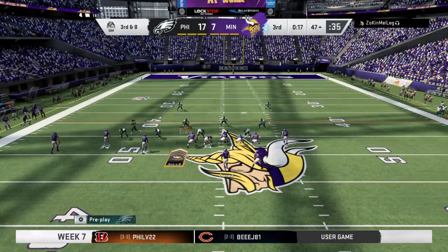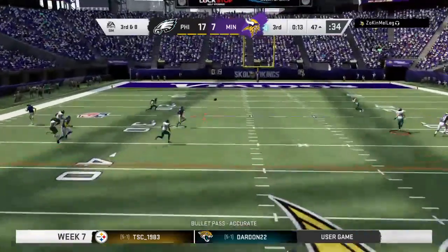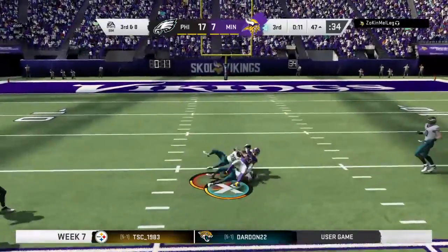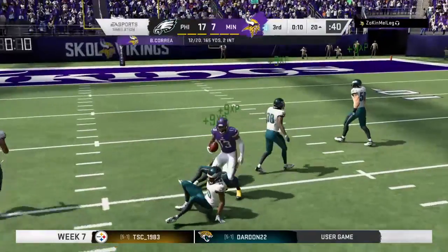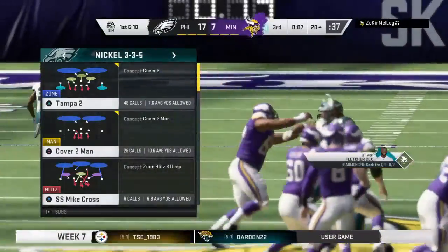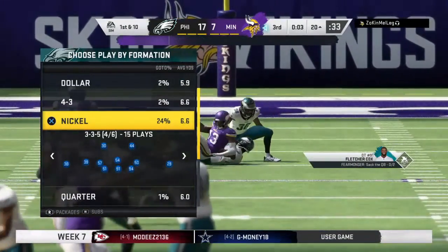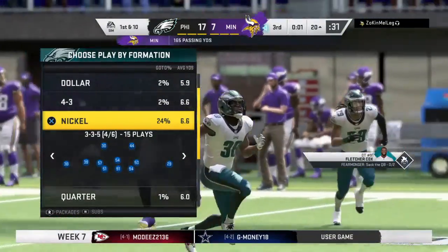This is 3rd down. Operating from the gun. Correa. And it's caught. Becker. And he's going to get this one down to the edge of the red zone. And he has another first down as they'll get the ball down to the Eagles' 20-yard line. That's another Vikings first down.